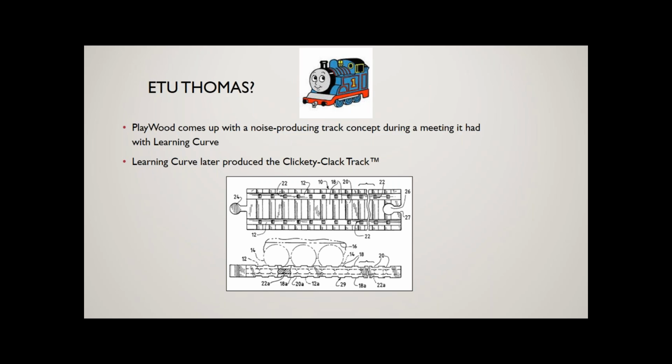So Learning Curve started talking to Playwood and had meetings with Playwood, which were agreed to be confidential, and Playwood, during those meetings, came up with a way to cut grooves in the tracks that created a neat and realistic clickety-clack train sound. But the parties ultimately didn't reach an agreement, and to Playwood's surprise, Learning Curve later came out with a track called the clickety-clack track that had this realistic train sound with these same grooves that Learning Curve had disclosed. And it turned out it was successful in the marketplace for Learning Curve, and Playwood sued and ultimately prevailed in the litigation on that trade secret claim.